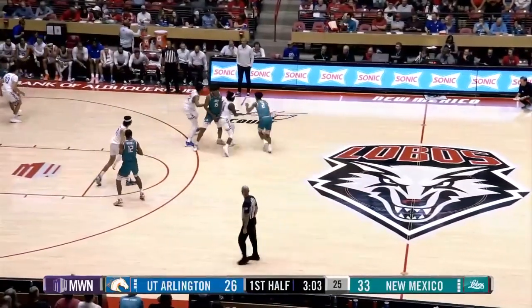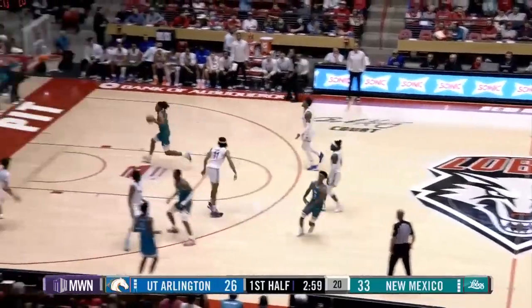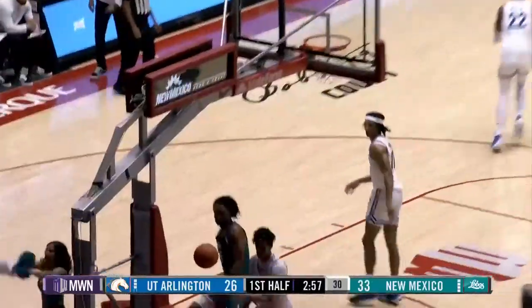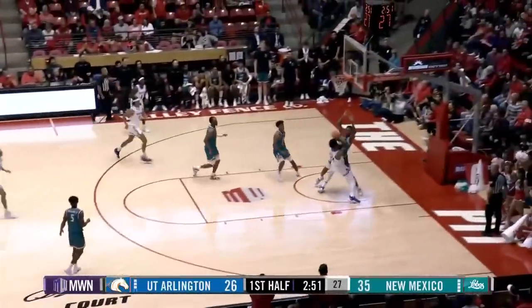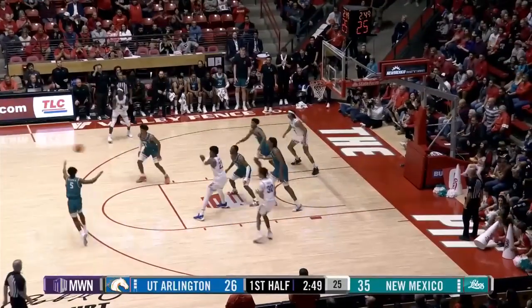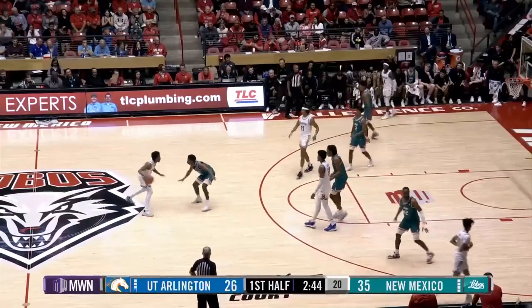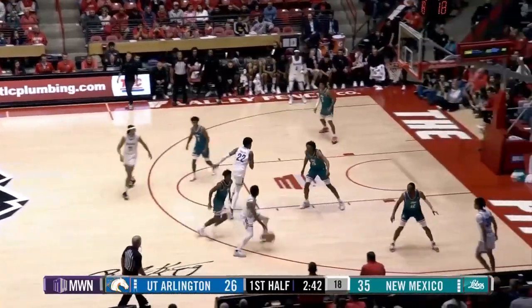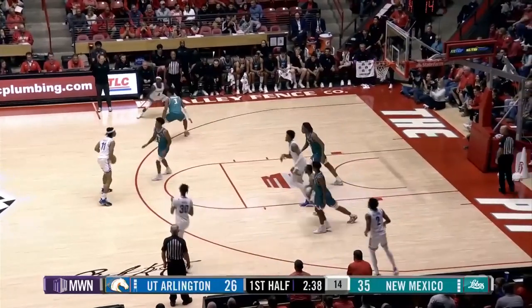Lobos have it, trying to extend to their biggest margin of the night. This is the second time they've led by as many as 7 in the game. There's Toppin on the feed from Dent to the rim as they work that high ball screen to perfection. When you ice Donovan Dent, he's going to find that guy rolling to the rim. I'd like to see more of that by New Mexico. A little bit of ISO, and they kind of overload the floor, and a little high ball screen with JT and Dent. Lobos by 9.